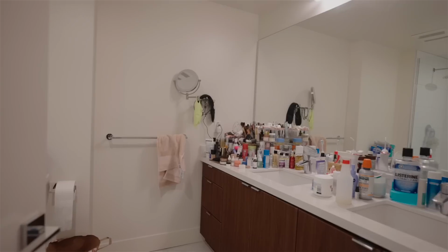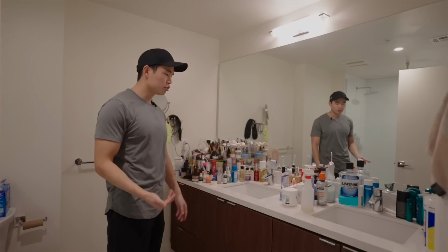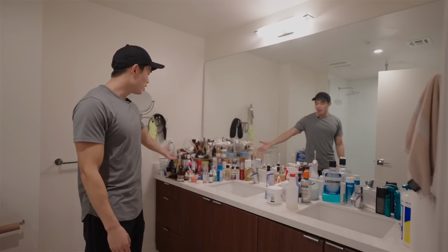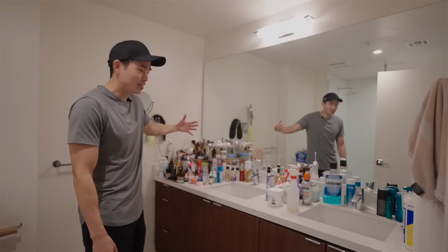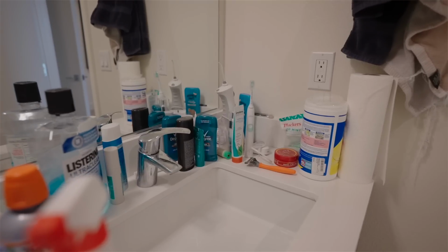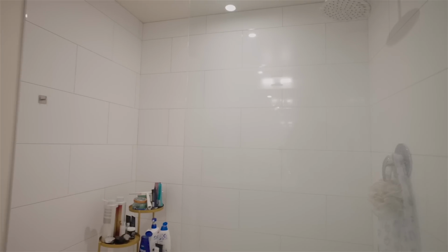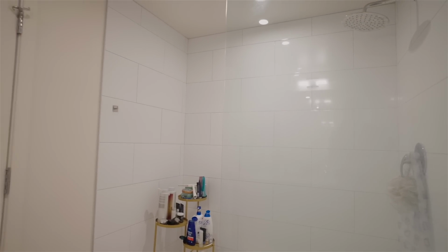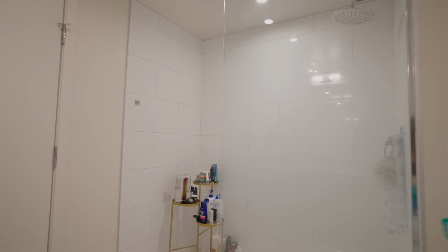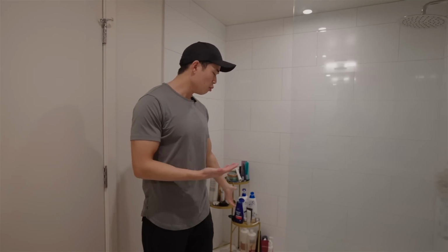Here's our bathroom. Really like this bathroom. It has 2 double sinks so that my girlfriend and I can brush our teeth at the same time. You can see that she does a lot of skincare and makeup and stuff for her YouTube channel. And then you have my side, which is just a few little things. And then come over here and I'll show you guys the shower. So this is our shower. You can see that we haven't been properly cleaning it every single time we shower because there's all this calcium mineral buildup. But I love the walk-in shower.